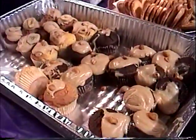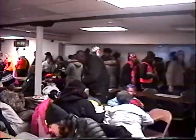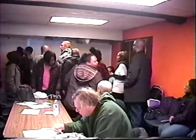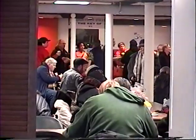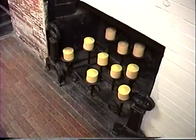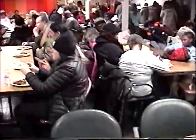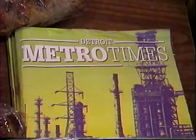Not as slow as you think. Now, they have goodies and stuff in the back room here. And boy, there was a long line. And this is kind of like an overflow area. They got a piano back here, a fireplace, then even an auxiliary overflow. But, yeah, it sure looked good.